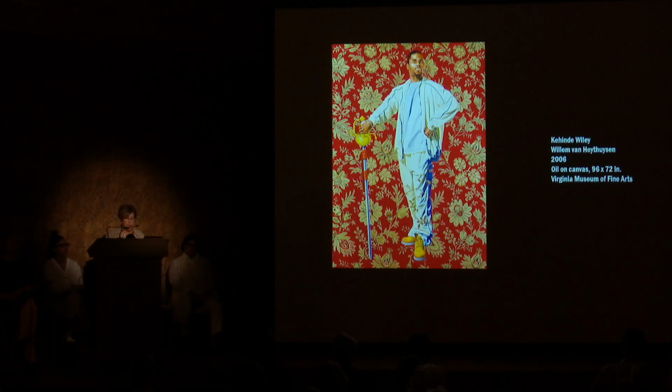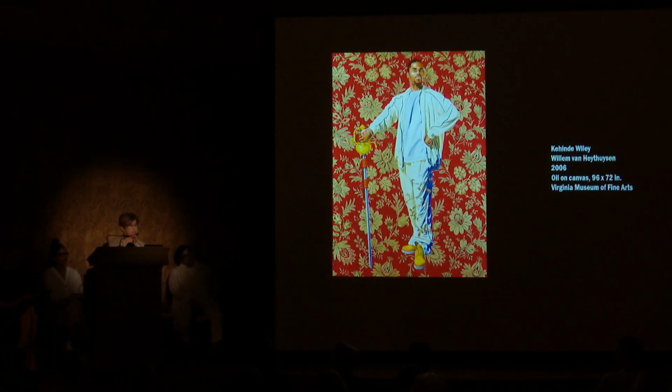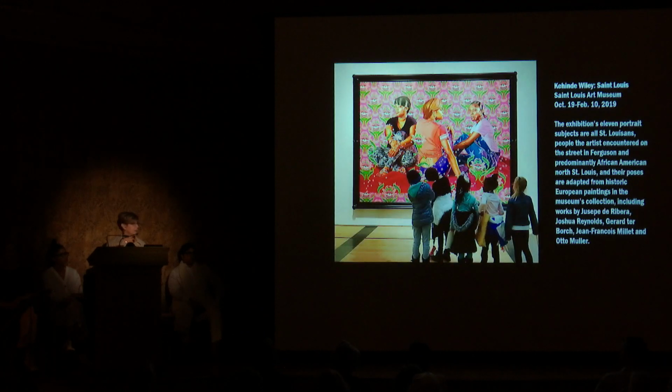Some of Wiley's paintings are based on street casting, in which he invites individuals, often strangers he encounters on the street, to sit for portraits. In this collaborative process, the model chooses a reproduction of a painting from a book and reenacts the pose of the painting's figure. By inviting the subjects to select their work of art, Wiley gives them a measure of control over the way they're portrayed and inserts them into distinguished history.